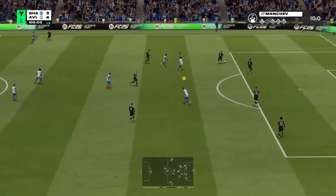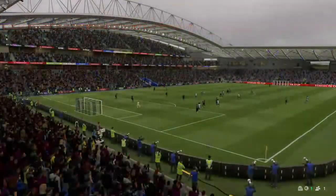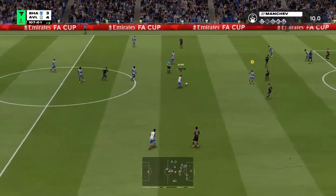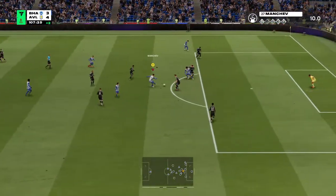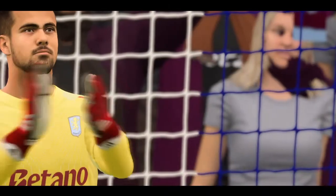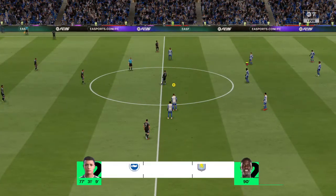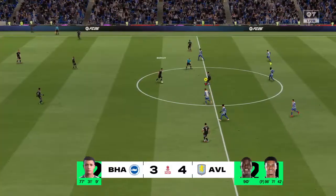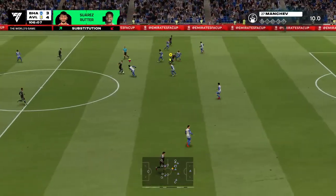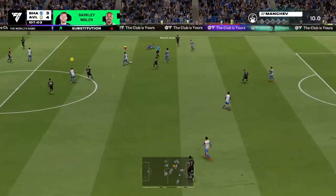And pressing from the front. And back to Costa. Deal with it. That's it. So 15 more minutes of football, and nobody wants to make a mistake. Tielemans. A very good tackle.